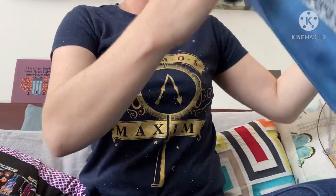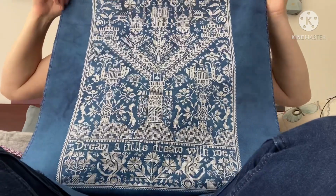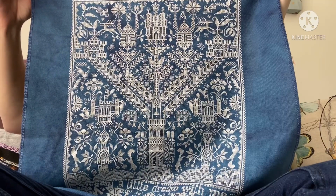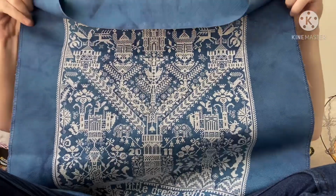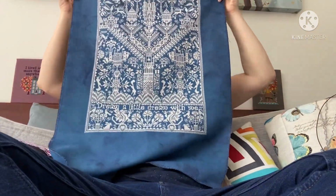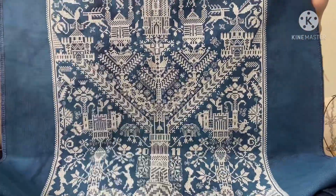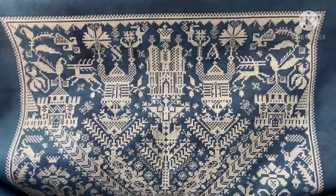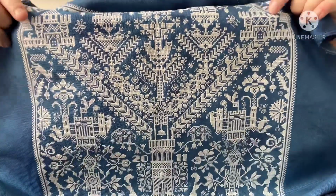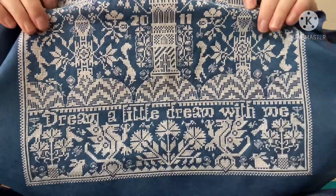This is Long Dog Samplers, Castles in the Air. Oh, can I get it in? There she is. In all of her glory. This is on XJU Design Sea Storm Lugana 32 count, and it is stitched with Silks for You in just a white silk. There you are.